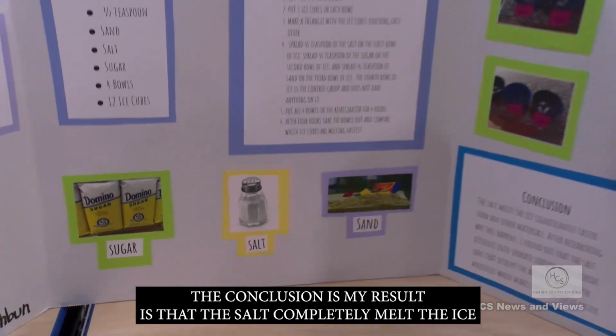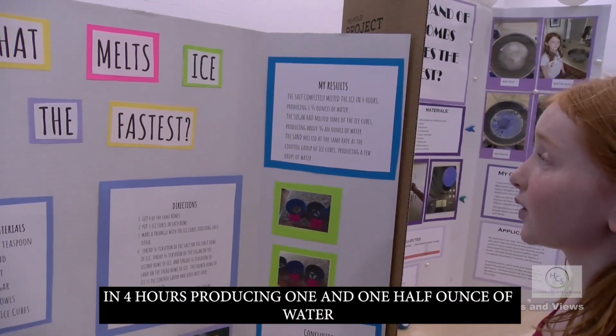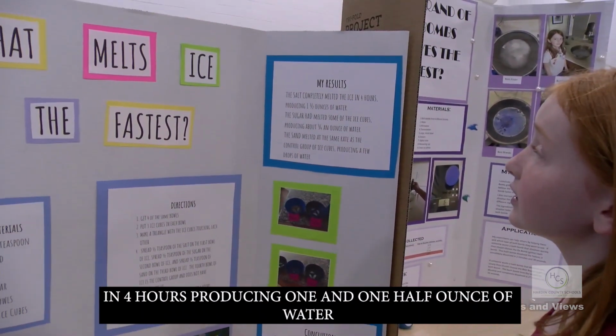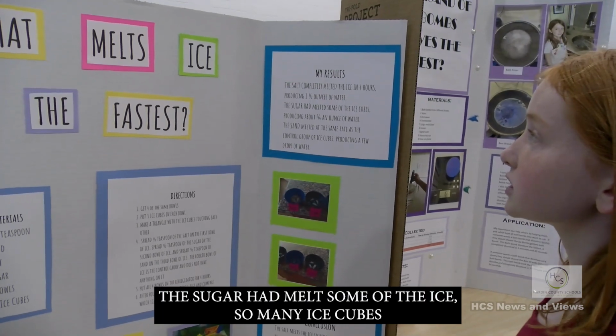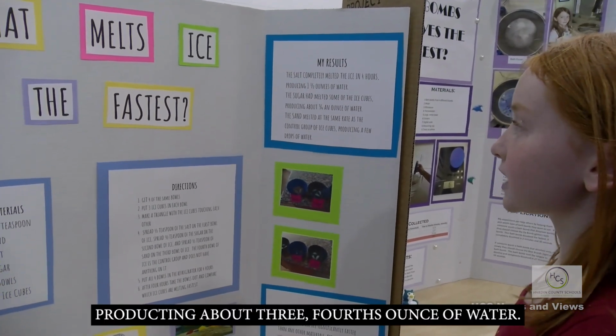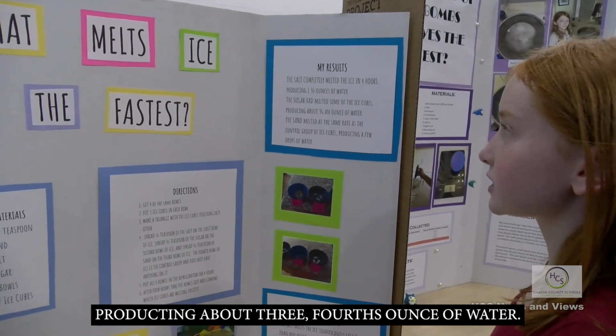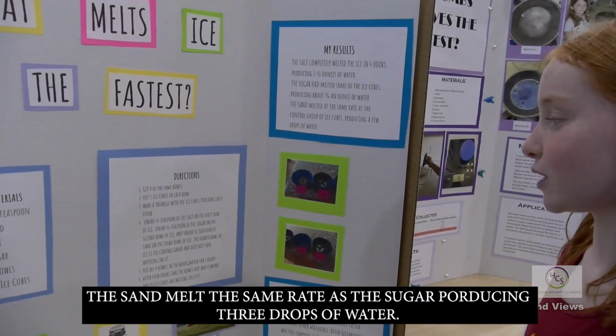My results are that the salt completely melted the ice in 4 hours, producing 1 1/2 ounces of water. The sugar had melted some of the ice cubes, producing about 3/4 of an ounce of water. The sand melted at the same rate as the control group, producing a few drops of water.